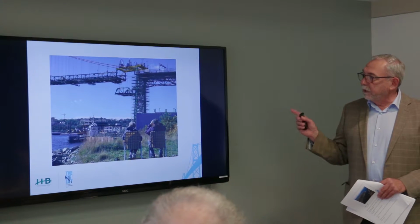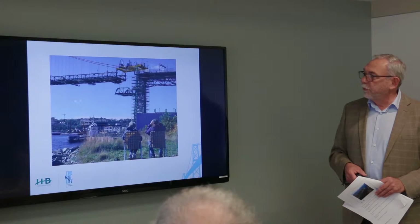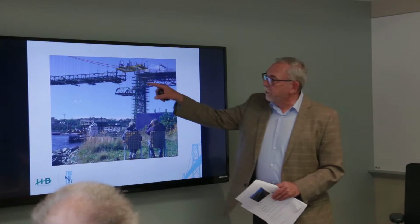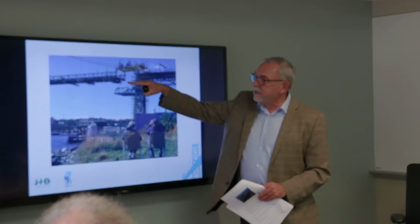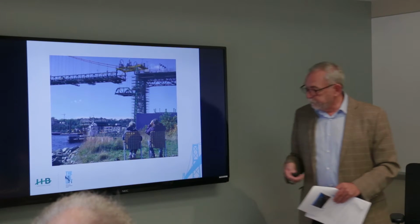I said it would be a spectator sport. Folks sitting here enjoying the view of the first segment coming down. This one was a little tricky because they had to bring it down just a little bit. Then they actually had to move the whole thing sideways so they could clear the tower and the scaffolding and come down. There's a new segment going up.